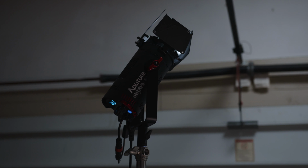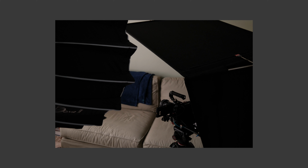You could even take this a step further by using different color temperatures with the lights. I'll change the backlight to a nice and warm 3200 Kelvin. It's different than the daylight key. As we go through setting up our scenes, we'll get into even more detail about lighting.